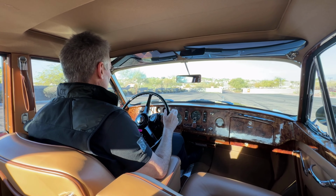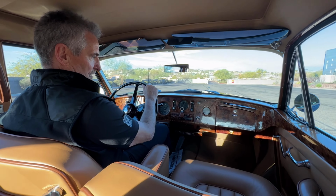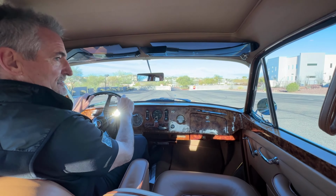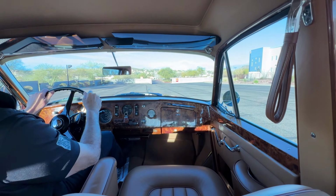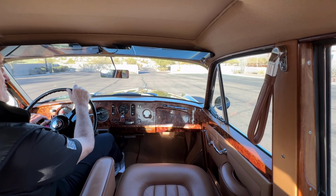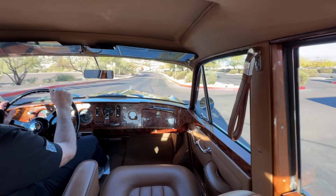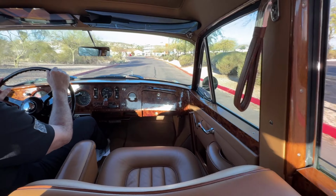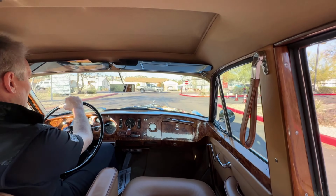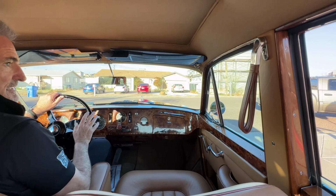This is a test drive video for this 1958 Bentley S1 Continental. So this isn't just the S1 Continental, it's a Flying Spur by Mulliner. This is one of the ultimate post-war Bentleys. This is one of 16 left-hand drive S1 Continentals with this Flying Spur body.